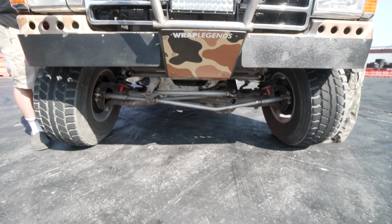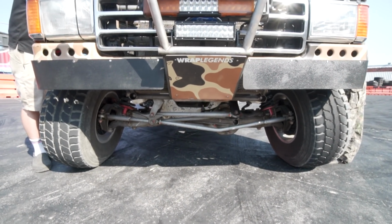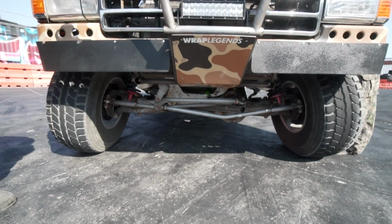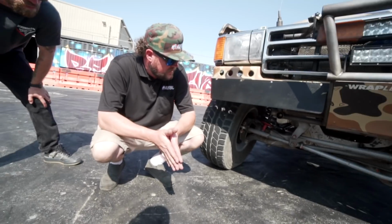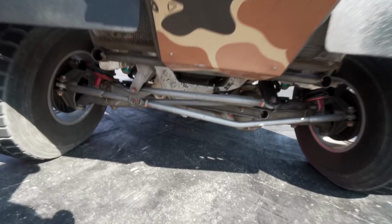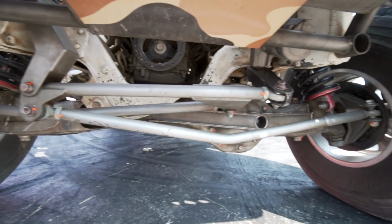Let's talk about this front suspension setup, because I know this is called twin traction beams. Yeah, those are pretty unique. These are unique to Ford, right? Correct. So for those that don't know, Vince and I run the Bronco Factory, and we build Ford Broncos every week. This is a standard Ford Bronco front end that's heavily modified.